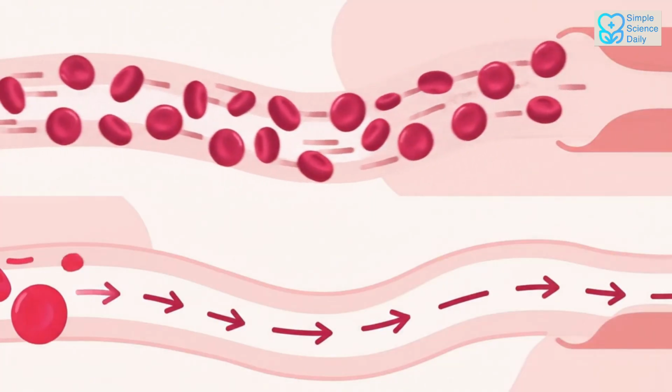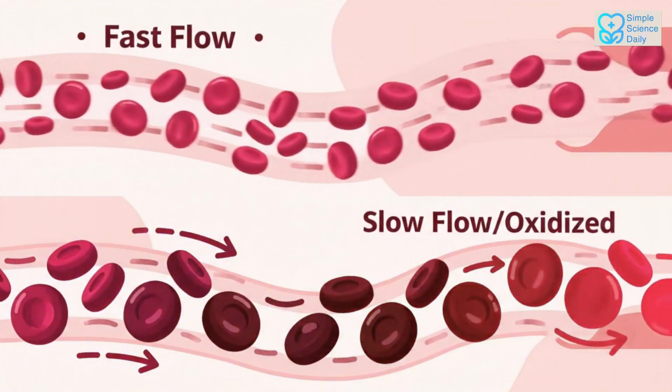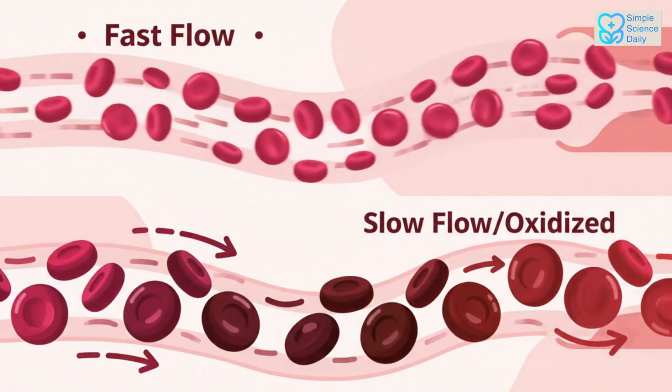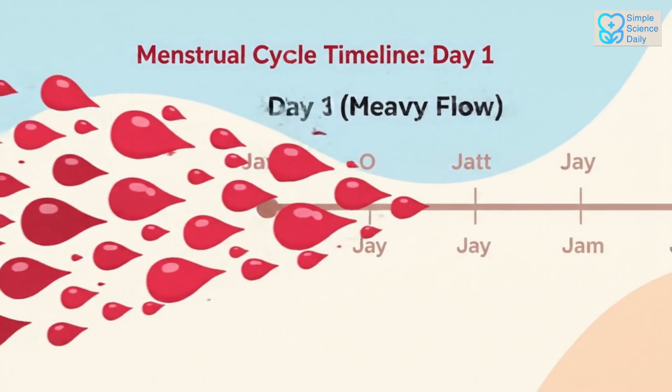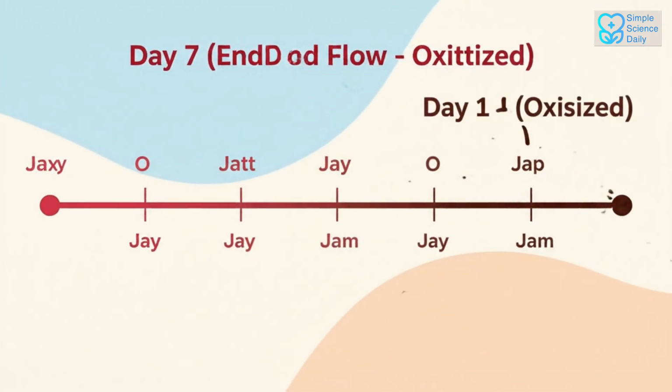When blood exits the body quickly, it often appears brighter red because it has less time to darken. When it moves more slowly, the color may shift toward deeper tones. These natural processes explain why different shades can appear at different stages of a menstrual cycle.